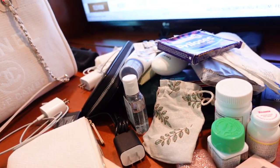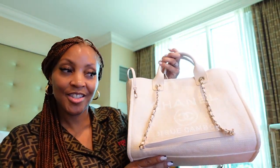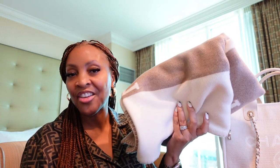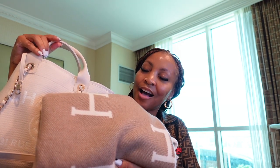So I'm going to turn this around so you can see how much stuff was in the bag. Okay, so that is what fits in this bag. I thought it was going to fit my blanket, but I underestimated how thick and big my blanket was. So this will fit over the top, but I just carried it. And I love how the blanket and the bag complement each other so well.